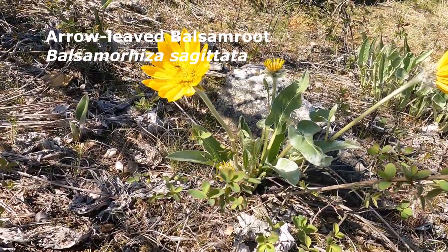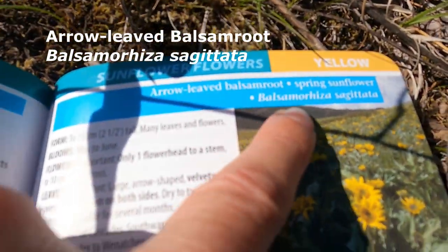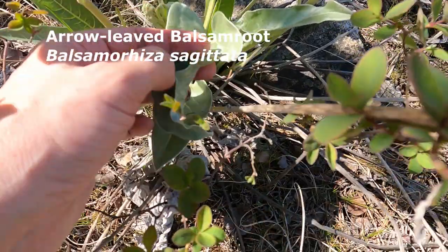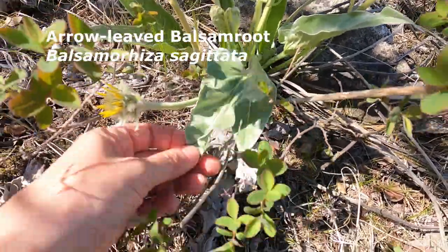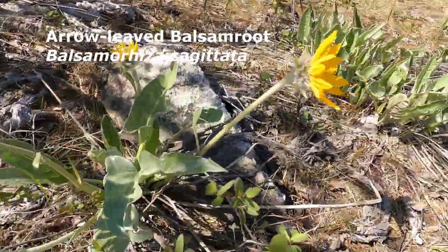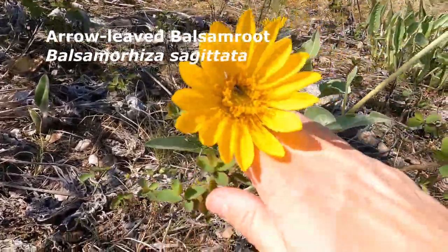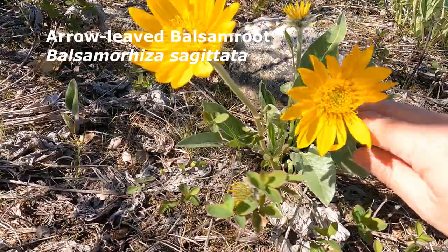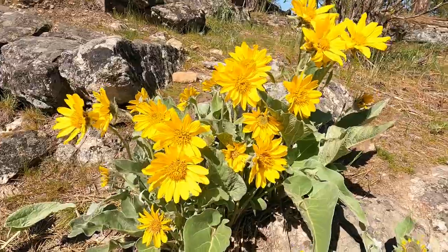This is the arrow-leaved balsamroot or spring sunflower, Balsamorhiza sagittata. And why is it called that? Because it has arrowhead shaped leaves. This is also in many of the places I visited. Pollinators are all over it. I scared a bunch away when I came over here. This is one of the wildflowers that's also medicinal. It's like a bouquet in the ground.